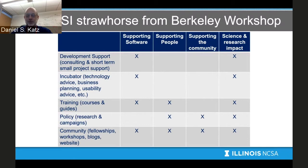And so we talked about this in the workshop, and we realized a couple of things. One is that development support is something that is very hard to understand how to do. If we imagine that there are somewhere between tens of thousands and hundreds of thousands of software developers in the US, how would a small project support them? How would we decide how to do this, how to give out resources, people, or anything else?